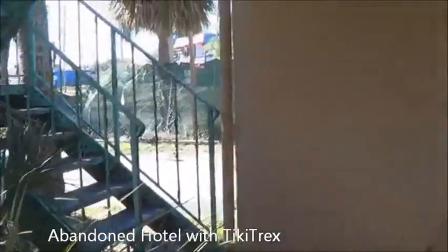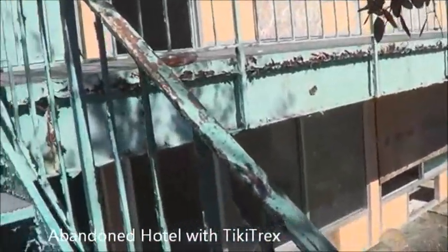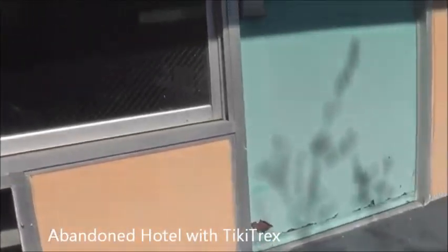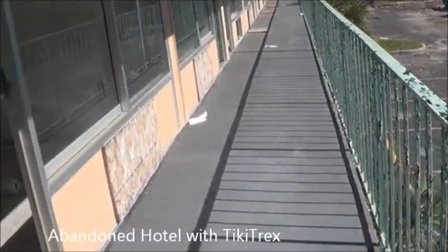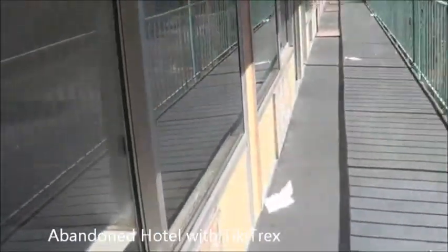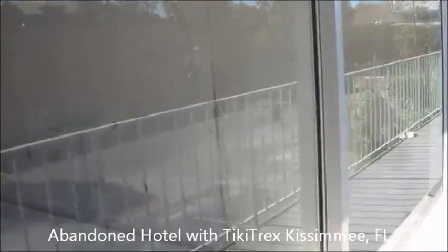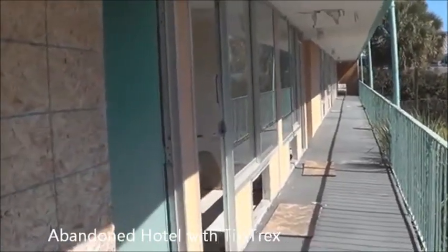Okay, what do you say we head up these stairs? The stairs feel sturdy enough. Do you know my biggest fear right now is spiders? Here's the view from up here. Another empty room. Just gonna make sure nobody's staying in here. There's a lot of that here in Kissimmee. There's a chair outside down there. Could that be somebody's home?